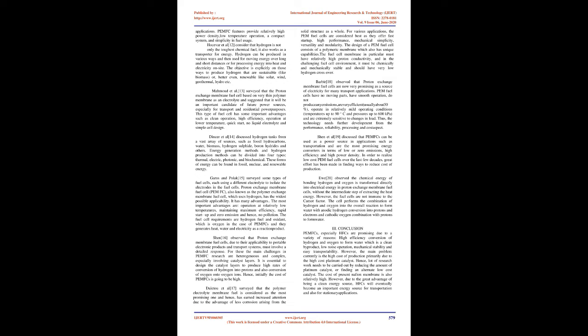Dinser et al. 14 discussed hydrogen sources from a vast array of origins, such as fossil hydrocarbons, water, biomass, hydrogen sulfide, boron hydrides, and others. Energy generation methods and hydrogen production methods can be divided into 4 types: thermal, electric, photonic, and biochemical. These forms of energy can be found in fossil, nuclear, and renewable energy.